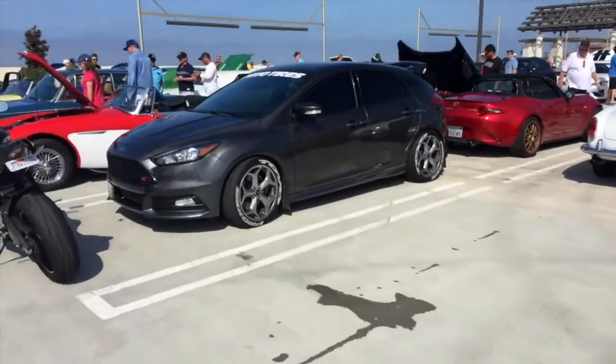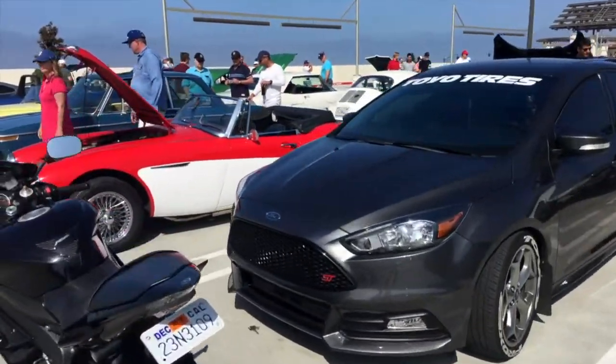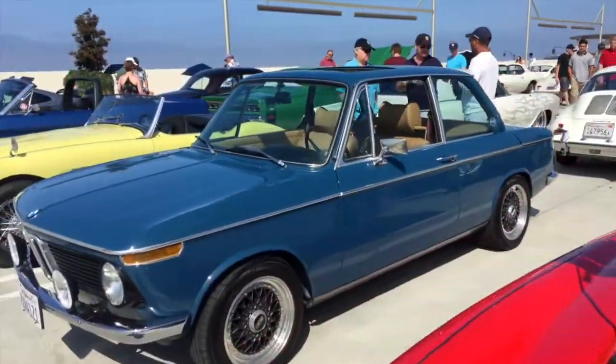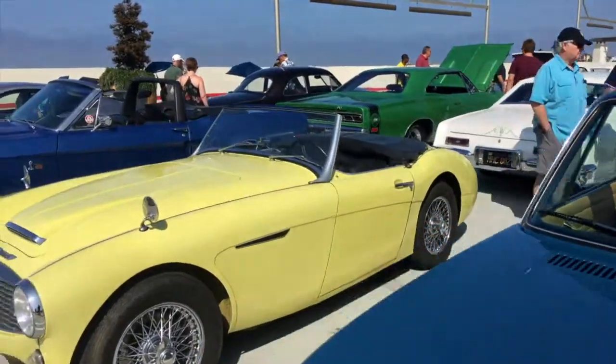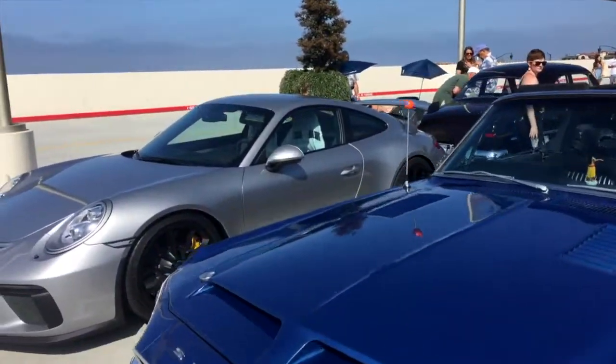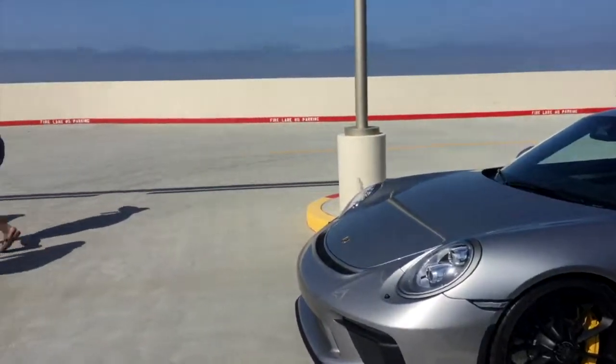BMW, a little ST Ford Focus, another Austin Healey. A lot of these this morning. Beautiful old BMW, I think it's a 2002. Another Austin Healey. They're out in droves today. Shelby, and then a really nice looking GT3.